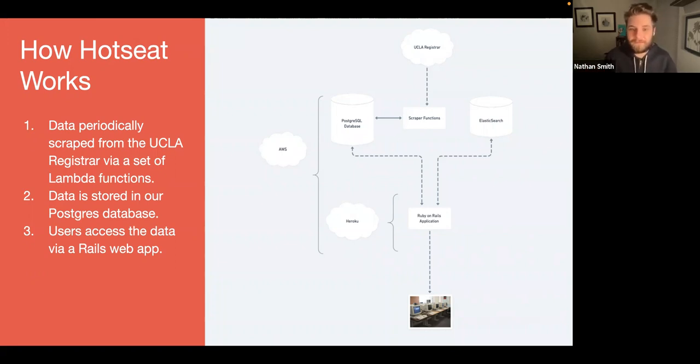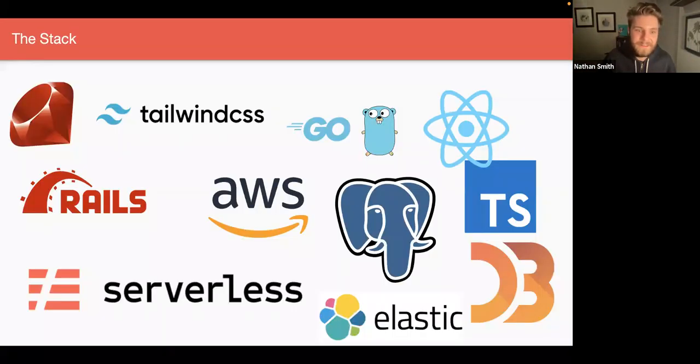You can see we have some stuff on AWS. We run the Ruby on Rails website on Heroku. We have another database for search. And down at the bottom, your computer interacts with the Ruby on Rails website, which handles all these other processes in the background.